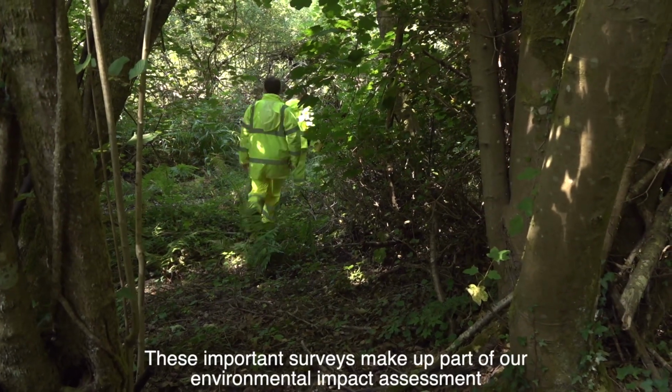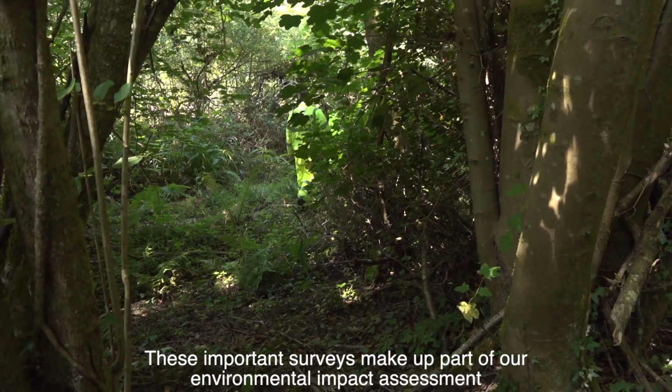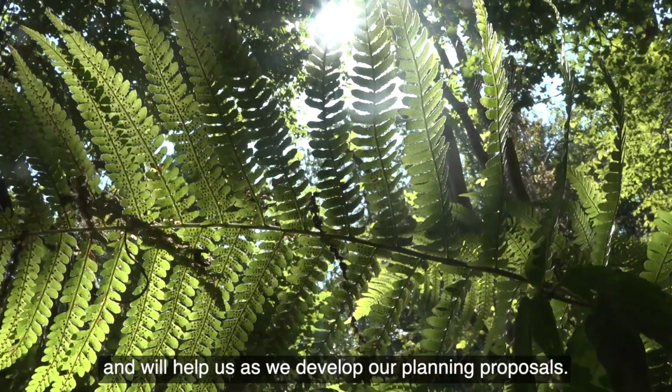These important surveys make up part of our environmental impact assessment and will help us as we develop our planning proposals.